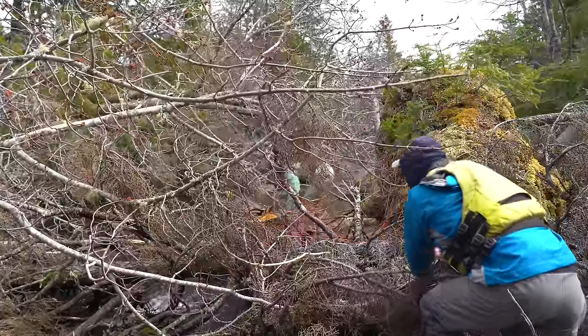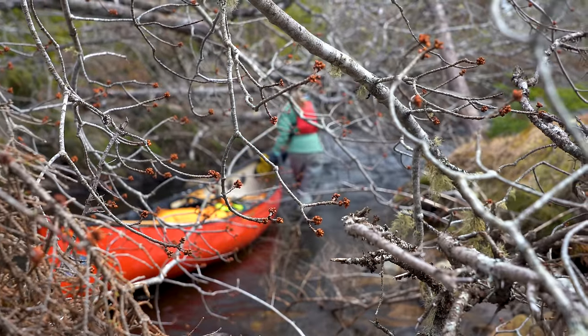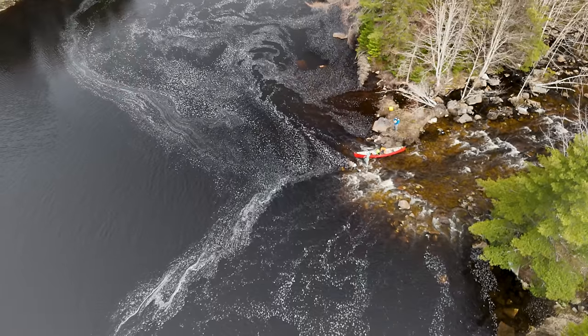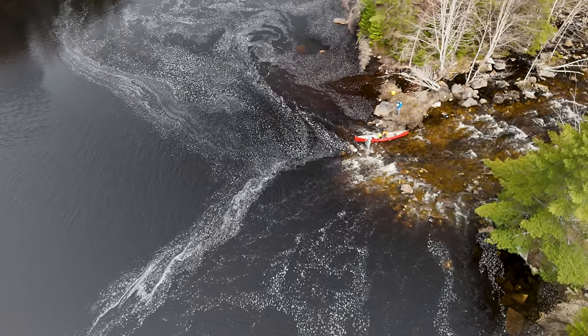Rachel and I are out for an overnight spring fishing trip. It's early April, and this is the first time we're busting out the rods. We also only have one car, so we're gonna be shuttling by stashing our bikes, and at the end of the trip, biking back to the put-in. Water levels are up, the fish are gonna be biting, and it's gonna be an awesome couple days.